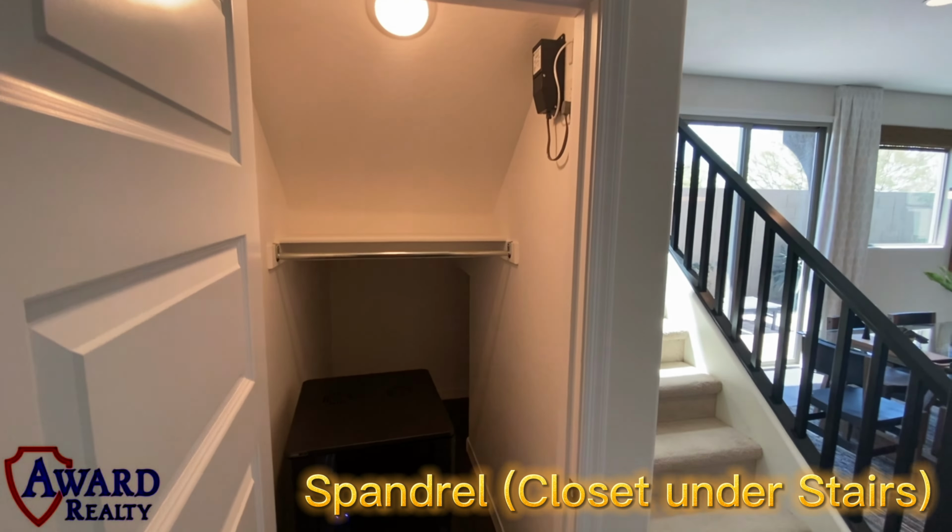Now, if you haven't noticed, in all the owner's suite bathrooms, there's a double sink, perfect for you and your husband or your partner to both enjoy and have your own space. Just like the walk-in closets are nicely sized and they all have shelving.